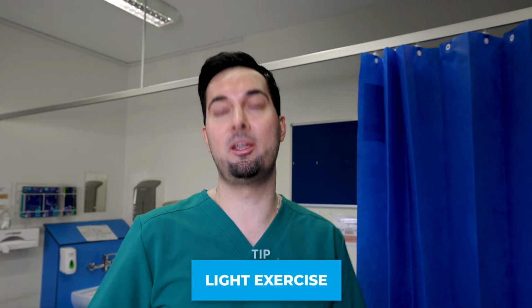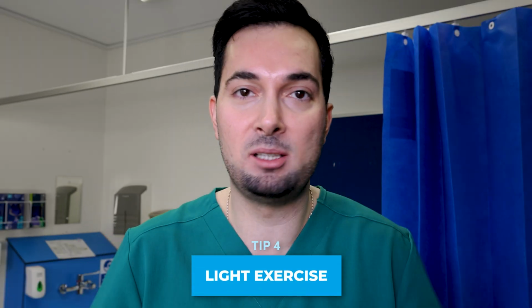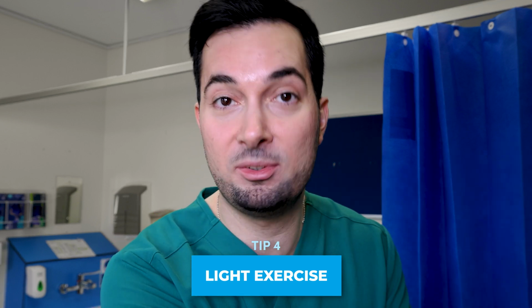Jumping into tip number 4. Listen guys, a bit of light exercise goes a long way for bloating. Doing a little bit of exercise, maybe just going for a little walk after you've eaten, is gonna stimulate the movement of your bowels, and that's gonna help get rid of that bloated feeling and get that gas moving so you're no longer bloated. Trust me, this is one of my personal favorite ones, and a lot of my patients started doing it and they really find it helpful.